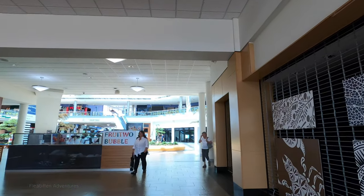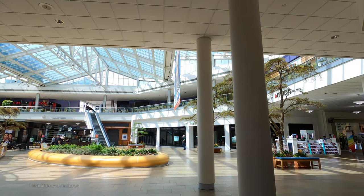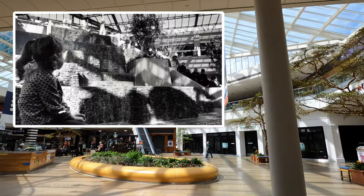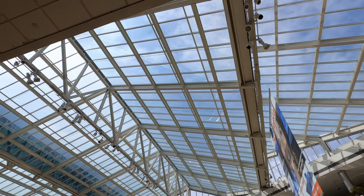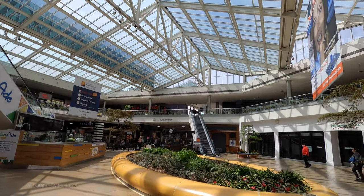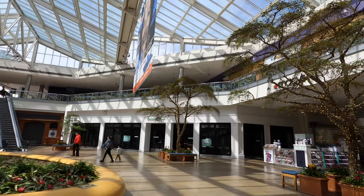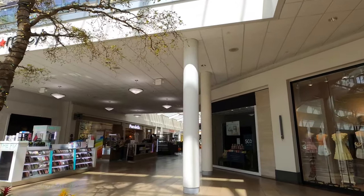when the mall first opened in 1974, there was an enormous terraced waterfall and fountain in this center courtyard. As far as I can tell, it was located straight ahead and to the right. Here's a picture of it. I believe that the foot of the waterfall was right about where this yellow oval garden is today. And from what I've read, the original waterfall and fountain were very popular as a wishing well. And at one point, the mall was actually collecting about $400 per month from the coins that were tossed into it. Sadly, the original waterfall and fountain were removed during the major renovation of the mall in the late 90s to early 2000s.